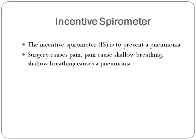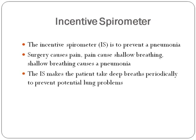Most patients after abdominal surgery will have pain. The first thing most patients will do is take shallow breaths because it hurts to take a deep breath. The IS reminds the patient to take a deep breath periodically to prevent potential lung problems.